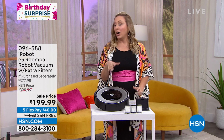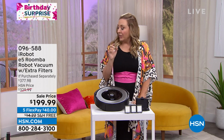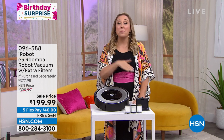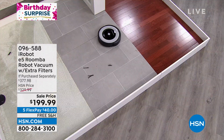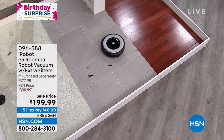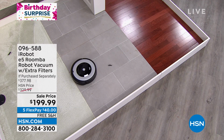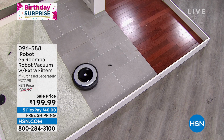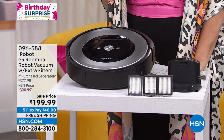It is so awesome. I've had one, and it gets under the bed, it gets under the dining room table, it gets in around things where I don't like to go on the floor and crawl around and vacuum. Those days are gone for me. But the iRobot Roomba will do that for you.